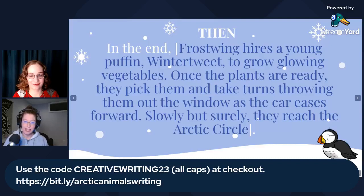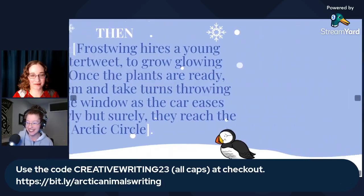Once the plants are ready, they pick them and take turns throwing them out the window as the car goes forward. Slowly but surely, they reach the Arctic Circle. Hopefully, they also brought enough to make it back home. So that is the story. Let's put it all together.